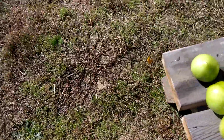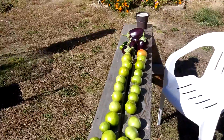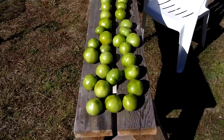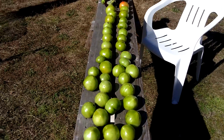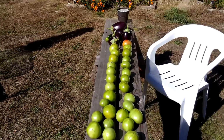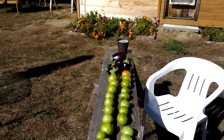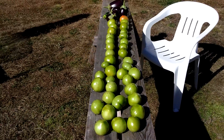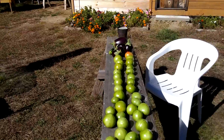Well, anyway, this is a fresh garden and still producing. A lot of these green ones will ripen in the house. And some of them I'm going to fry up and eat with a sandwich. They're so delicious. A little flour, a little egg. Fry them in a little bit of oil. And it makes a terrific sandwich.